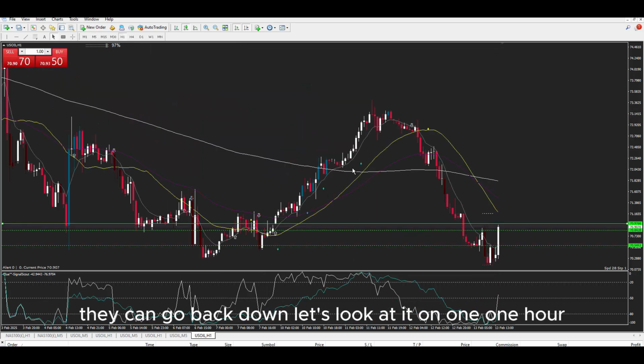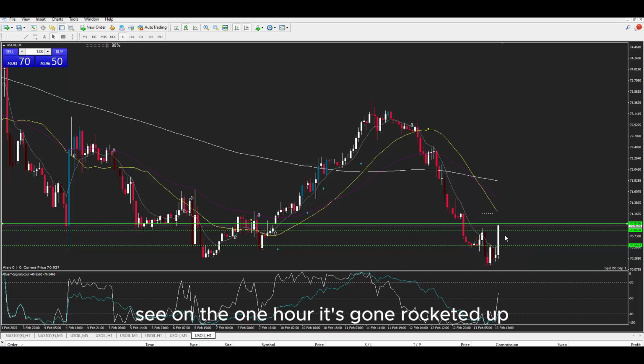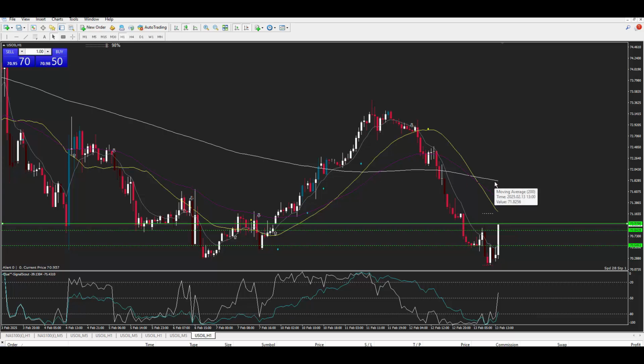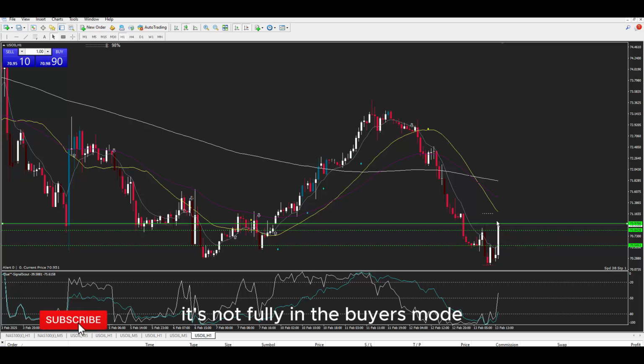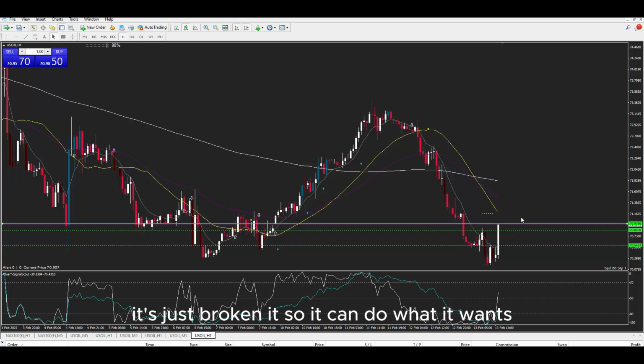Let's look at it on the one hour. See, on the 1 hour, it's gone rocketed up. But on the 1 hour, it is nowhere near the 200-day moving average. It's nowhere near it, so it's not fully in the buyer's mode. But it is on a 5-minute chart. It's just broken it, so it can do what it wants now. I don't know. It can come down. It can go up. We don't care. We're out of the market. We're out. We've got a profit.